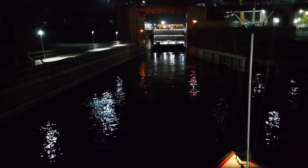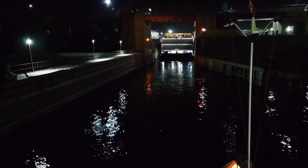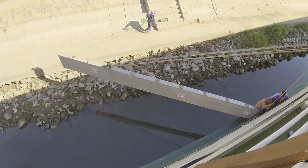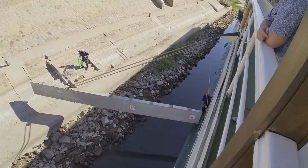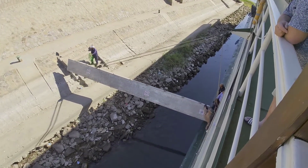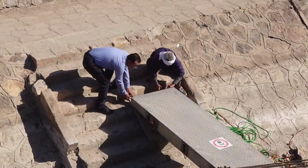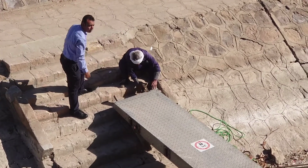So we're now just approaching Esna locks, where the water level will rise by about 5 meters. And here's the passerelle coming out to complete our docking at Colombo, which is a site of an ancient Greek temple here in Egypt. Not entirely sure what keeps the boat off the rocks here. Final alignment of the passerelle. I think we're done.